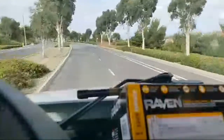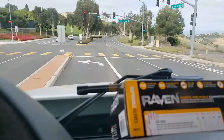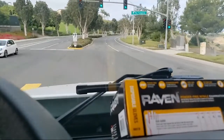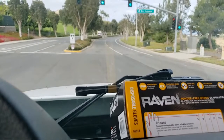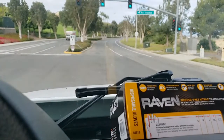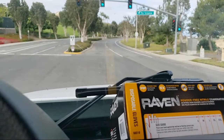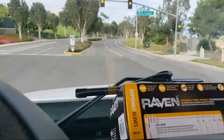You're not smart enough there, GPS, to know. Welcome to San Clemente. We're having crappy signal. Okay, so here's Turquoisia. I still wouldn't have named it that. Via Turquoise or something like that. It just has a wacky name to it. Turquoisia.